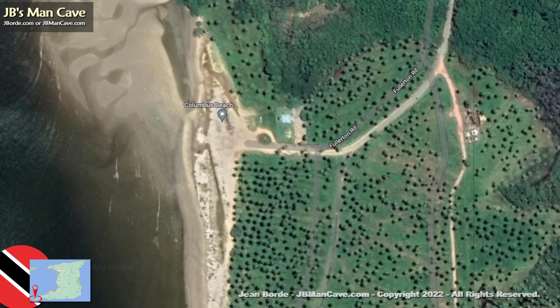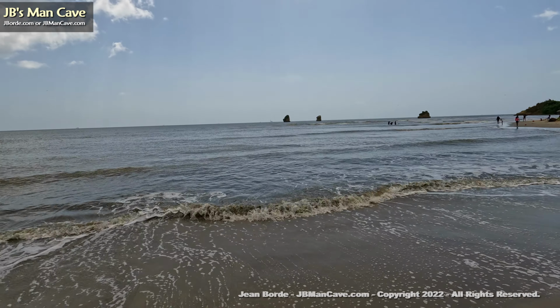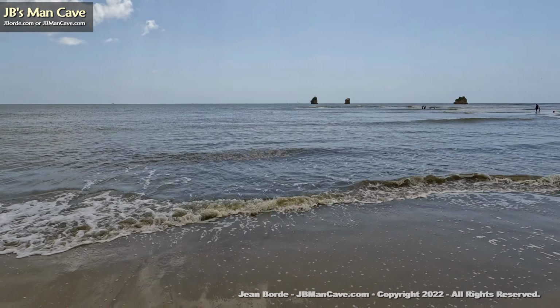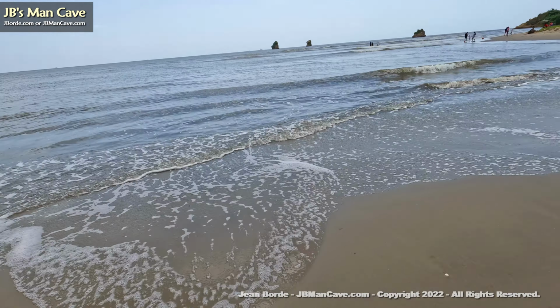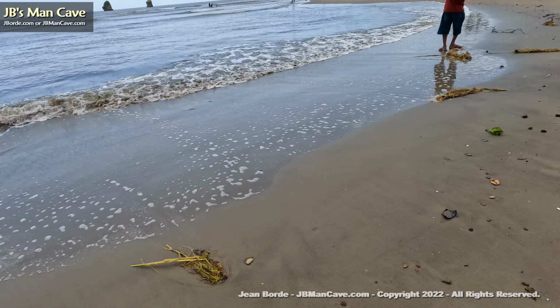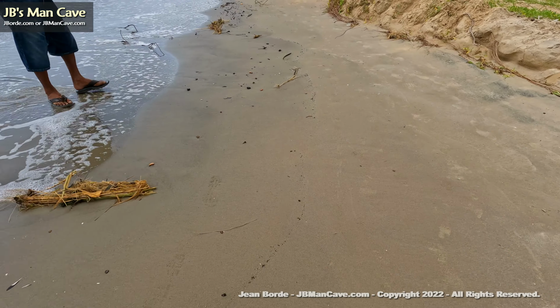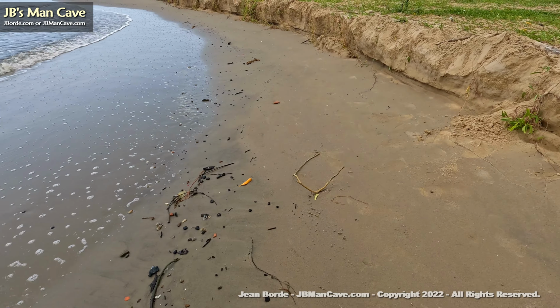Now you'll notice the two tones in the color of the sand. However, the water here is slightly better, even though still dirty in my opinion as compared with a lot of other beaches we have in Trinidad. I have another video on the Vesini beach where I talk about this more extensively, and it's a real pity that beaches like this are not inviting to swim. I just can't see myself swimming in it, but it looks really nice.